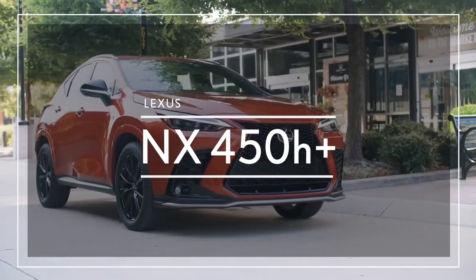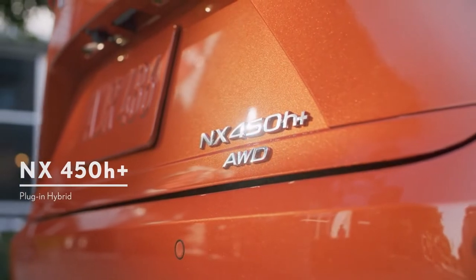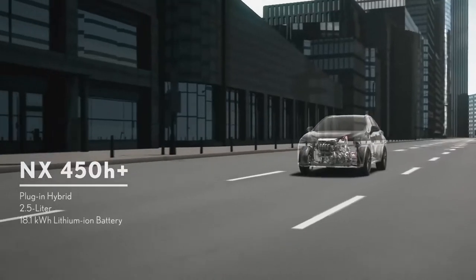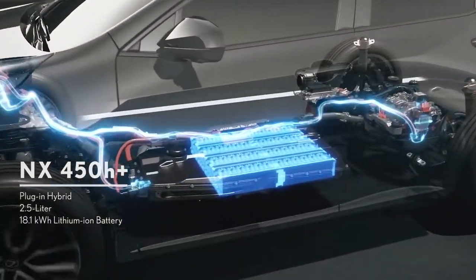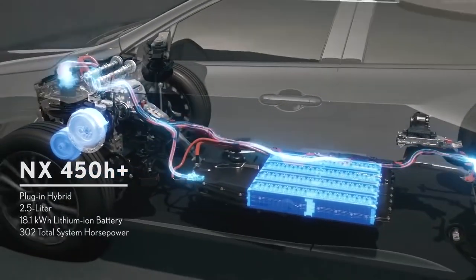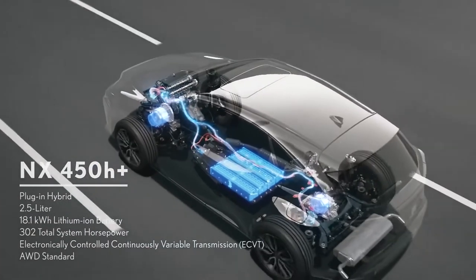Here is the NX450H Plus, the first plug-in hybrid electric vehicle from Lexus. It features a 2.5-liter inline four-cylinder engine, a high-capacity 18.1 kilowatt-hour lithium-ion battery, and electric motor. You get 302 total system horsepower, which can push the NX from 0 to 60 in 6 seconds. That's the fastest NX there is.